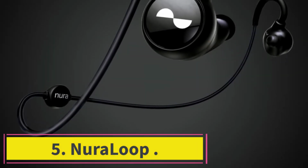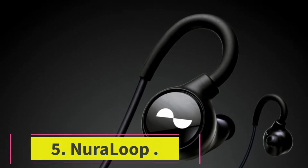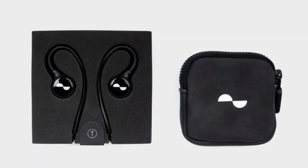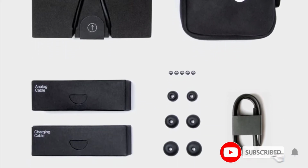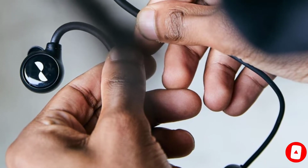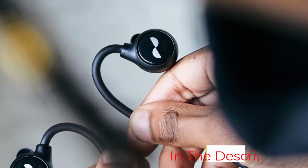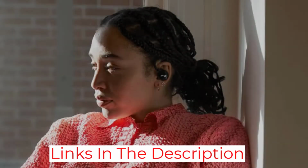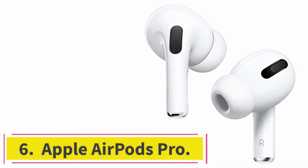At number 5. Neuroloop. Neuroloop manages to condense the custom tuning audio wizardry found in the company's first product and deliver an in-ear alternative that's hard to beat in terms of sound quality. They're also very comfortable, have decent noise cancellation and long battery life to boot. Better yet, they undercut Apple's AirPods Pro while delivering a better audio experience overall. Just be aware that it lacks virtual assistant support and relies on some proprietary components that might cost a little extra to replace.